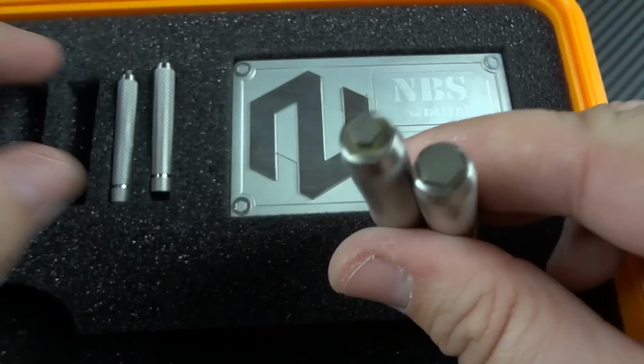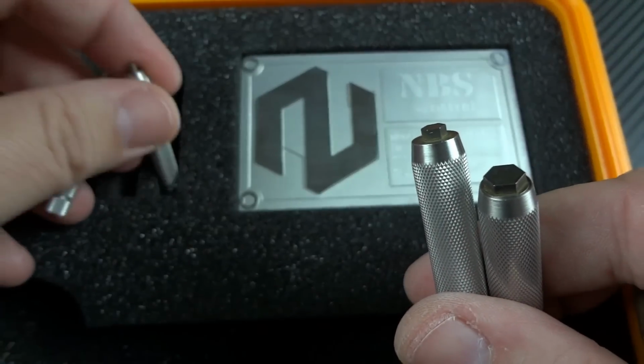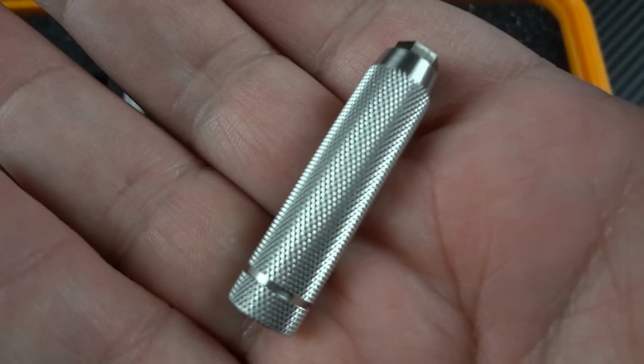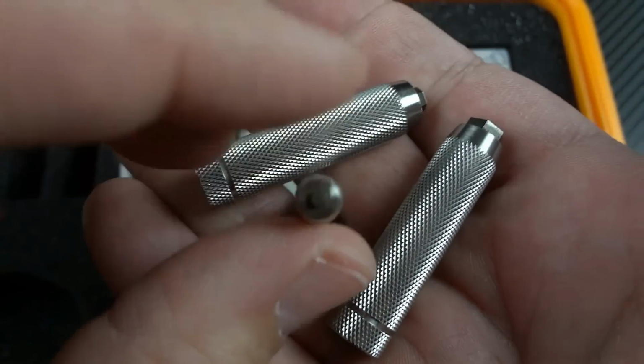Well, they are kind enough to give you all sorts of tools. And I got to tell you, these are really, really nicely made tools. There is nothing cheap about this watch or its presentation. These are very, very well made tools.